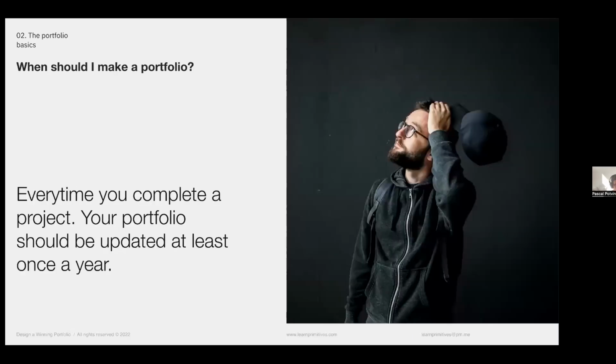When should I make a portfolio? I think this is important. Too many people wait until they are asked to make a portfolio. My biggest recommendation is, every time you finish a project, or while you're doing a project, gather all the artifacts, grab screenshots, and write down what you're doing. That way, at the end of the year, you can adjust your portfolio and recuperate everything that you've done, so you don't have to scramble at the end.